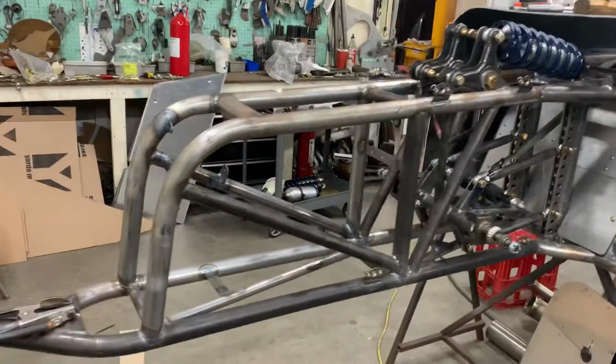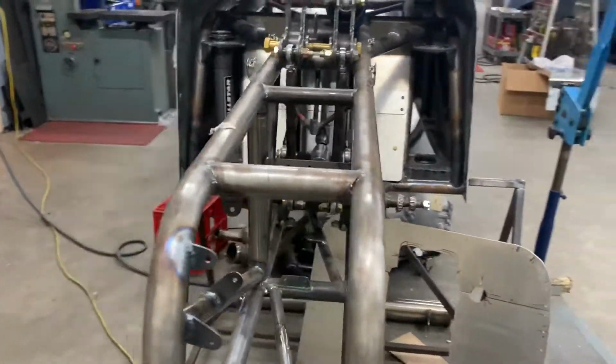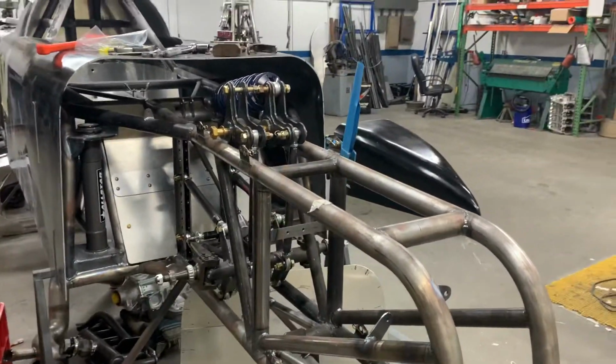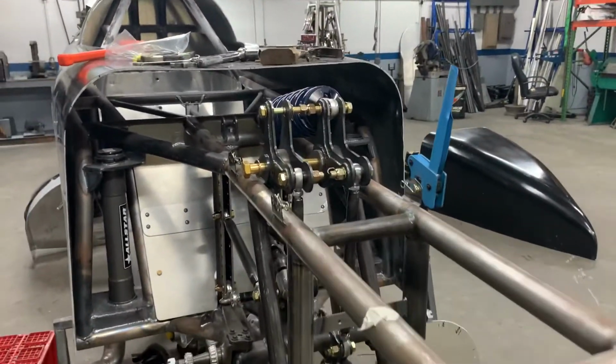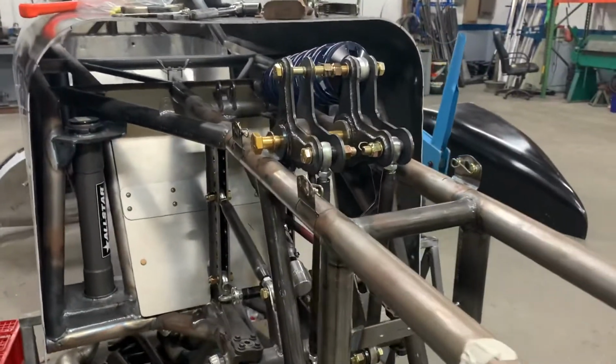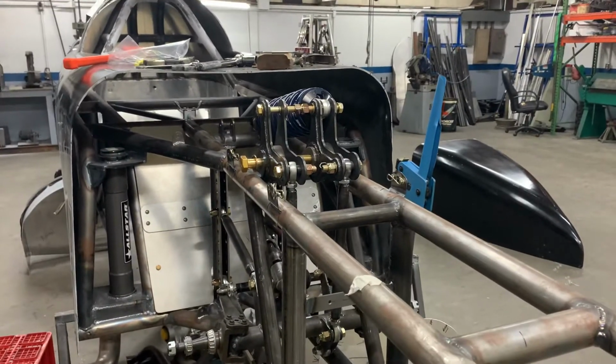We also got the bottles all mounted. Now they're not in place, but you can see the tabs there. That is the CO2 bottle, the fresh air bottle, along with the fire bottle. Also, you can see we have the front bulkhead out. We took the front bulkhead out in order to rub on it a little bit more, to make it fit the body a little bit nicer.